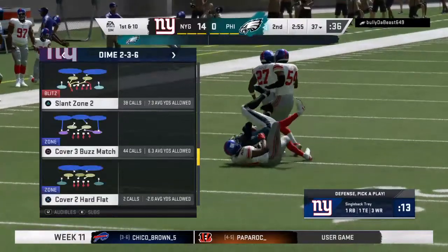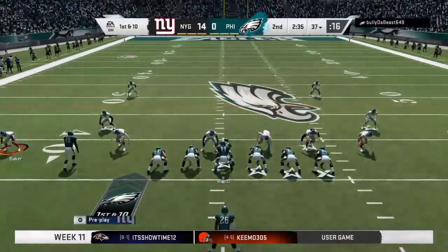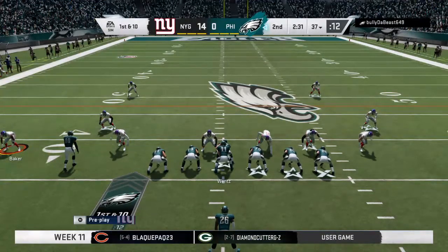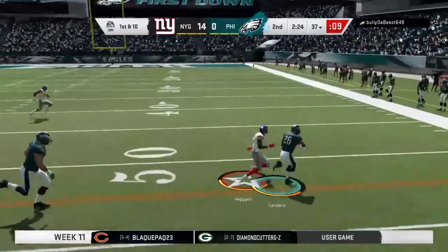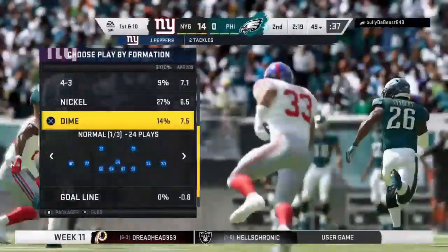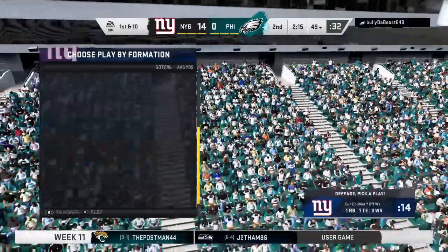Now, that was pretty. They executed that curl route versus zone coverage, and that changes things a little bit because against man, it's often a tight curl, tight, sharply run route. Against zone, you're just looking for that open spot, that dead area, so you may curl it a little bit wider just to get to that place. And usually a tight window. He fired a bullet in there for the completion. And they bring him to the ground just shy of midfield. 12 yards is the pickup. Good for an Eagle 1st down. Exactly what they needed right there, because they needed to use the ground game to take some pressure off, because the quarterback's been struggling a little bit.